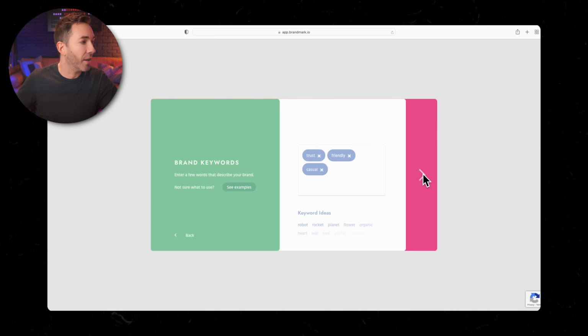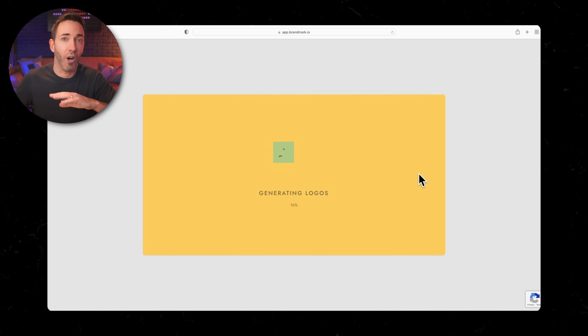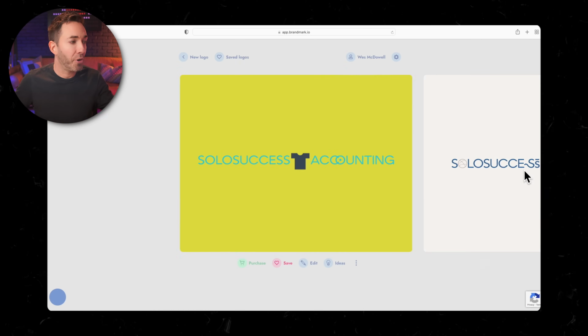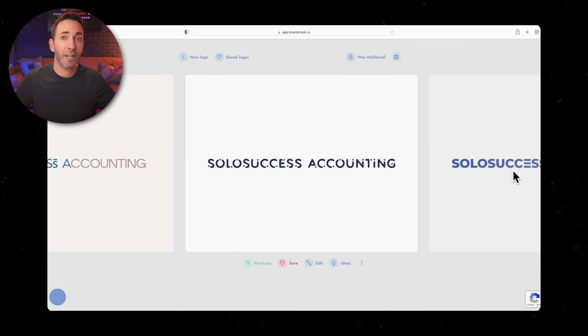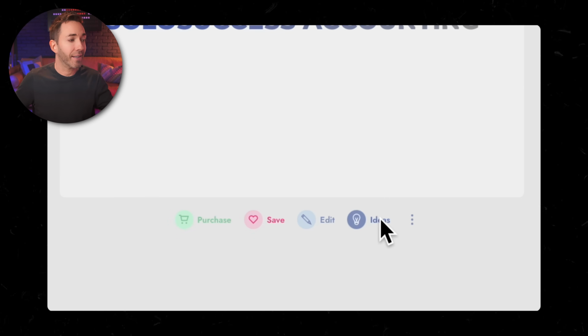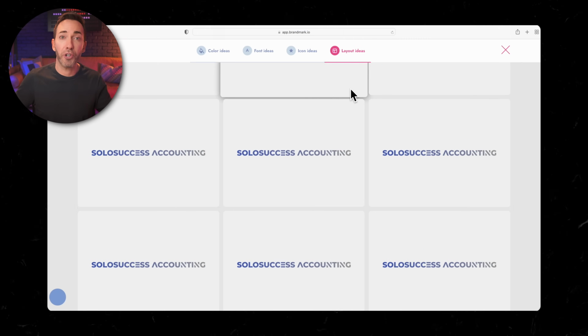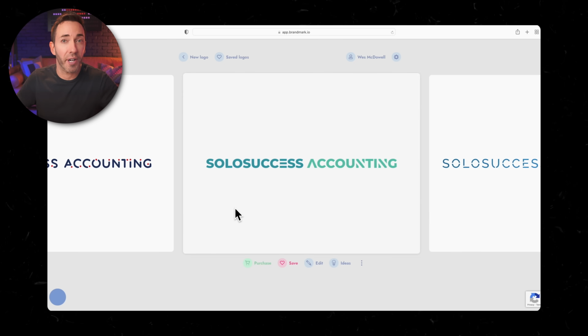Next, you'll choose the style, and you can also choose a primary color. So since you have your color palette now, it might be good to choose based on that. Then it'll generate all kinds of initial concepts for you. I would just find one that you like for any reason, whether it's the font, the colors, or the icon, then click on ideas underneath it. From there, you can change all the parts that you don't like until you get to the winning combination.